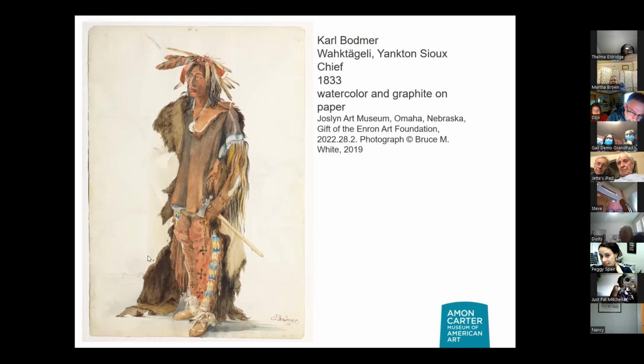But different symbols or insignia mean different things within different nations. So I don't know exactly what these cross-like figures would mean. I'm sure these almost medallions have different meanings, but there were always certain motifs or designs or emblems that were attached within certain nations that you were able to understand more about the wearer and what their accomplishments were.